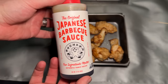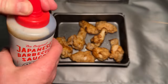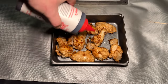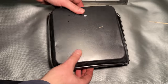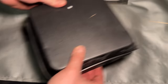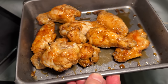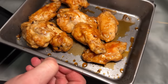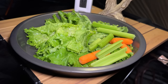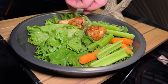All right, we're gonna toss them in this Japanese barbecue sauce. Ooh. Just drizzle that in there. See if I can do this with another pan. Look at that, you guys. Oh man, some nice chicken wings. Bring it over here to its bed and we'll just put them in the bed. Here we go. Oh man, yeah.